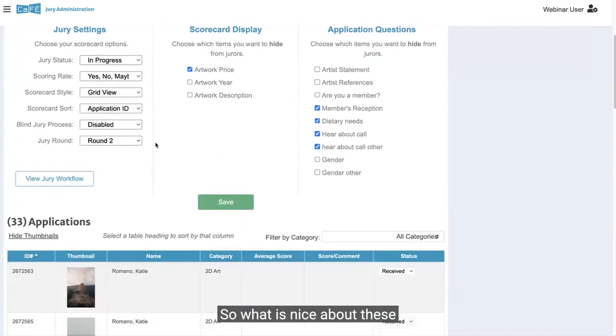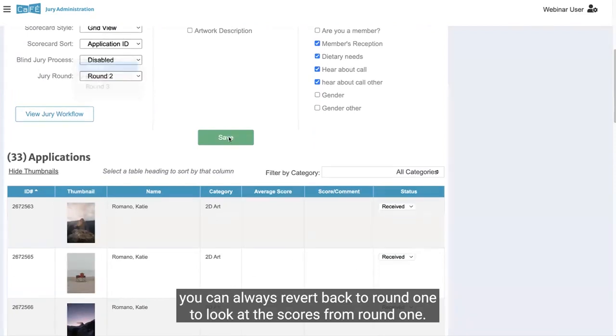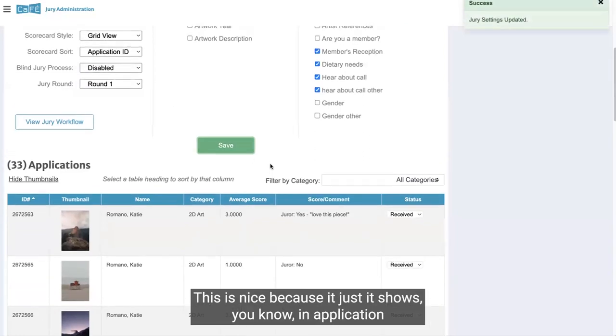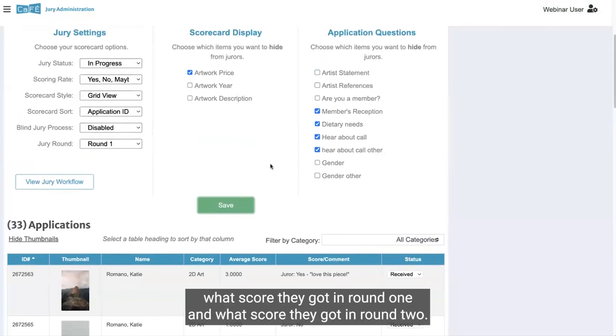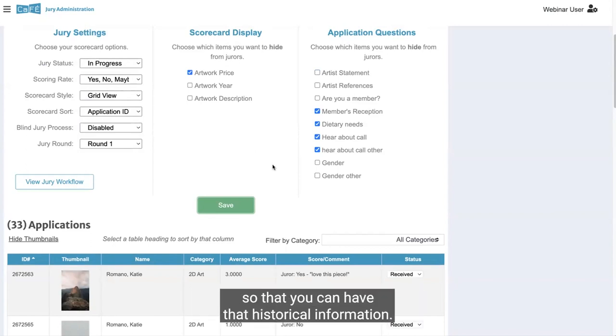What is nice about these is that even though a juror might score for round two, you can always revert back to round one to look at the scores from round one. This is nice because it shows, in an application, what score they got in round one and what score they got in round two. And you can download that information. I'll show you later so that you can have that historical information.